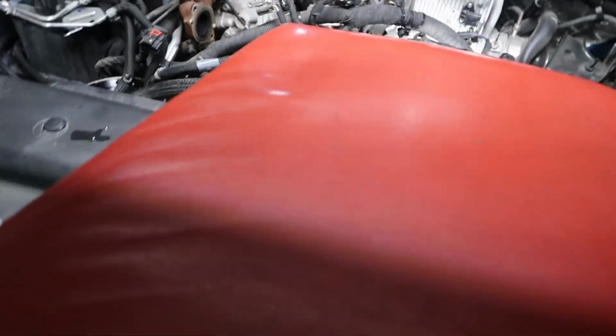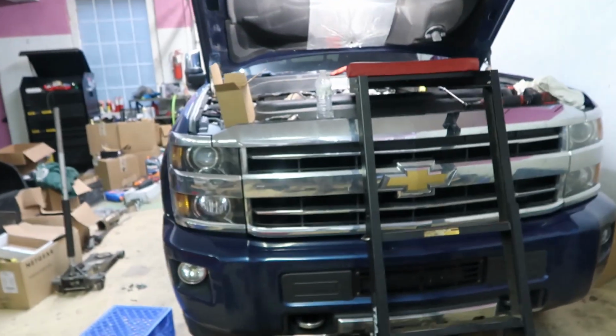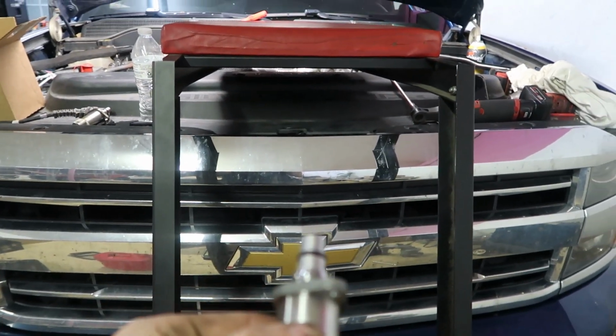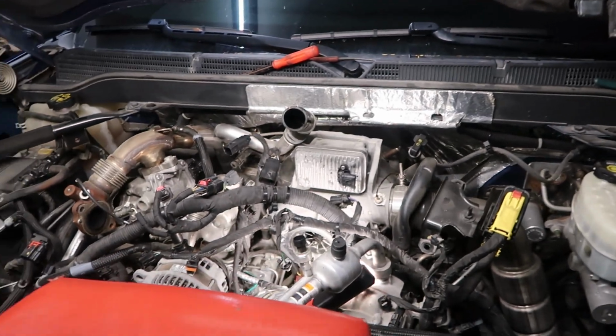So now I'm going to take the new regulator right over here, and I'm going to put a little bit of diesel, lube that up there, drop this in carefully, make sure that O-ring still stays seated. We'll get it bolted in, and then we'll start working on getting the Y bridge and everything put back in.